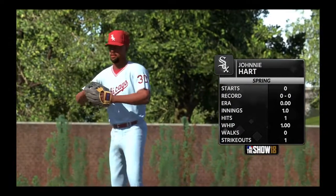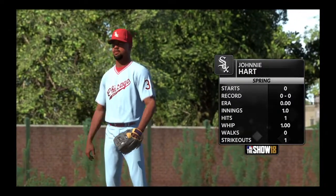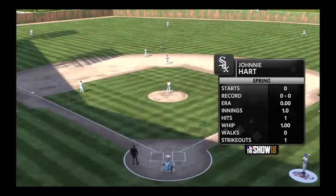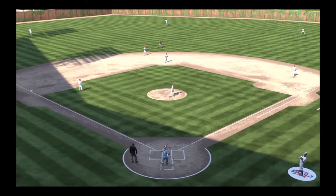Dan, any thoughts? Well, this guy's kind of unique. How about a 5-pitch repertoire that he has? That gives him a lot of options for both righties and lefties. And if he's on, he could be really tough to hit.